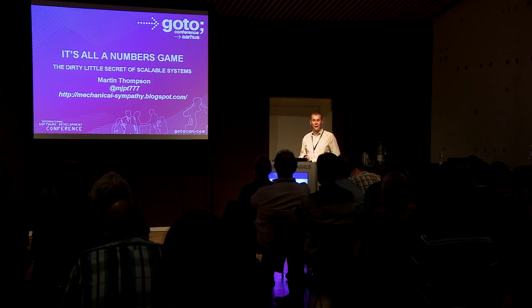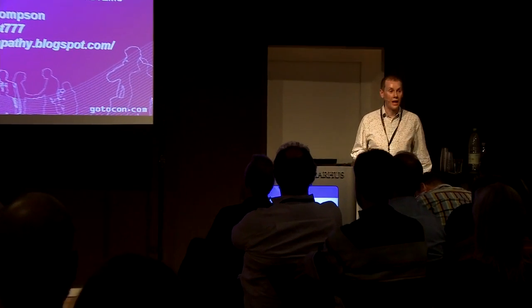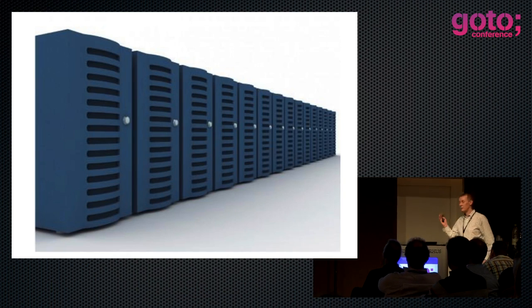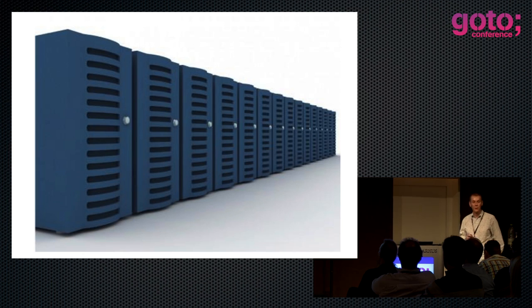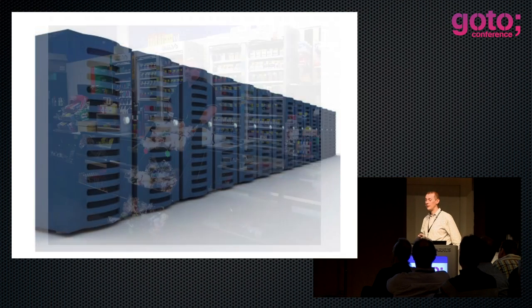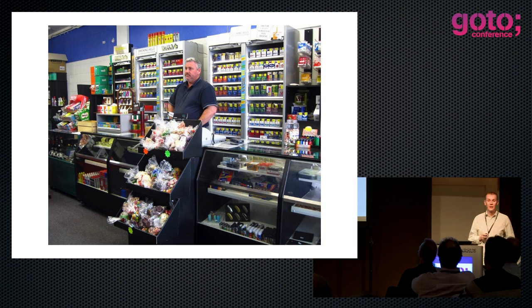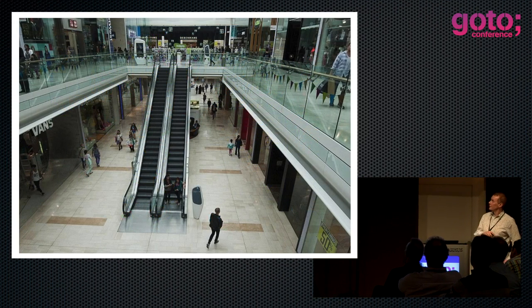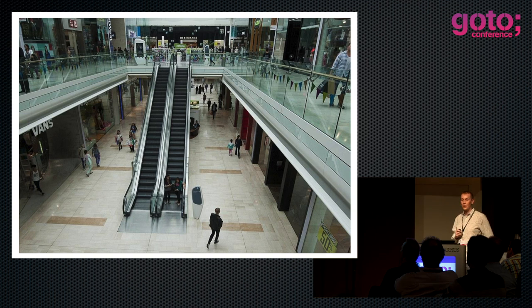run my own company, I've put my own money into it and lost it, and it gives you a very different perspective on how you just play with technology for what you want to do. So we're not just going to go and build rows and rows of boxes with things in them. What's more interesting to me is how you do something like this. How do you start with a small corner shop and turn it into the largest shopping mall in Europe?